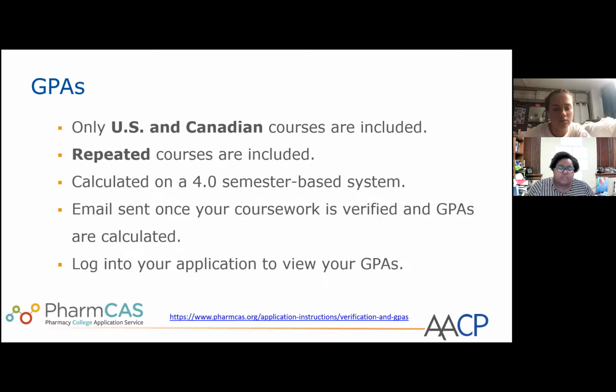All right, so GPAs. PharmCAS is going to calculate a standardized set of GPAs to help programs evaluate applicants using uniform criteria. Some of that you're going to see right there on the slide. It's important to note that PharmCAS GPAs may differ from those calculated on your transcripts due to this grade standardization process. Programs may use the PharmCAS GPAs or calculate their own.